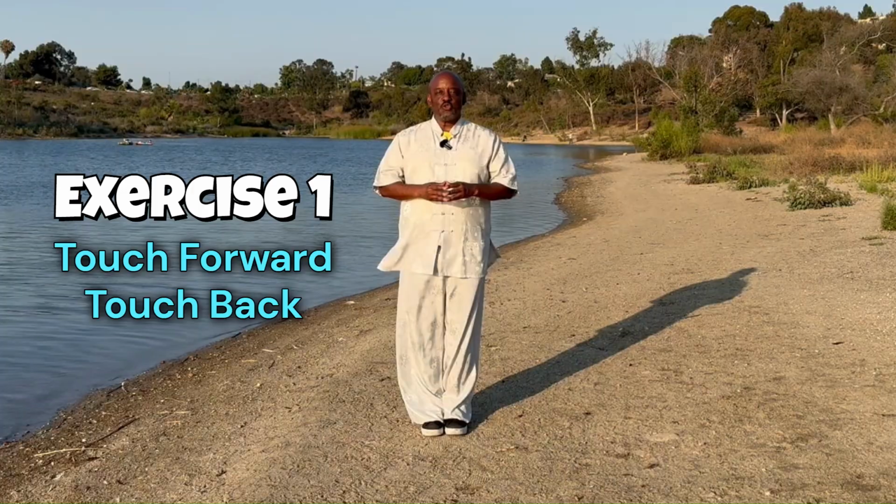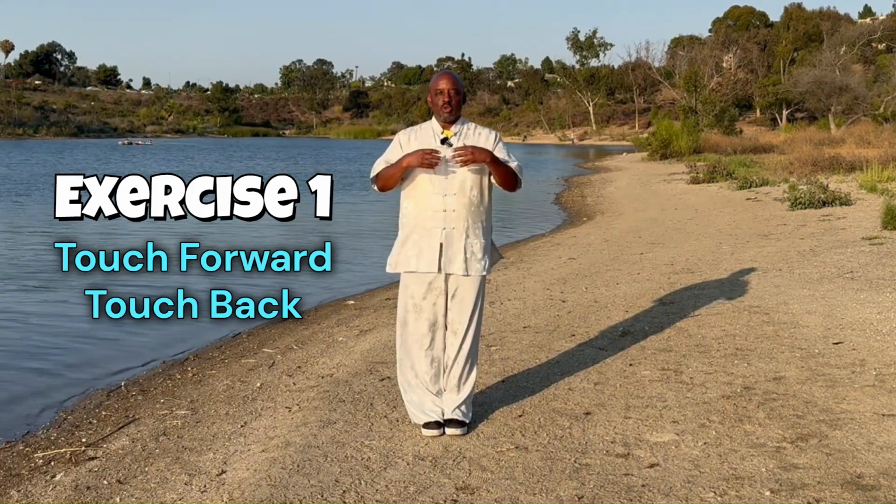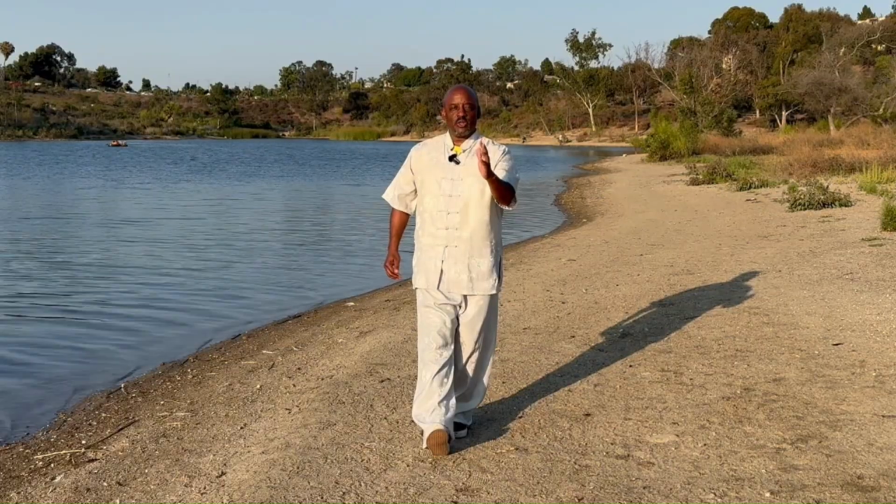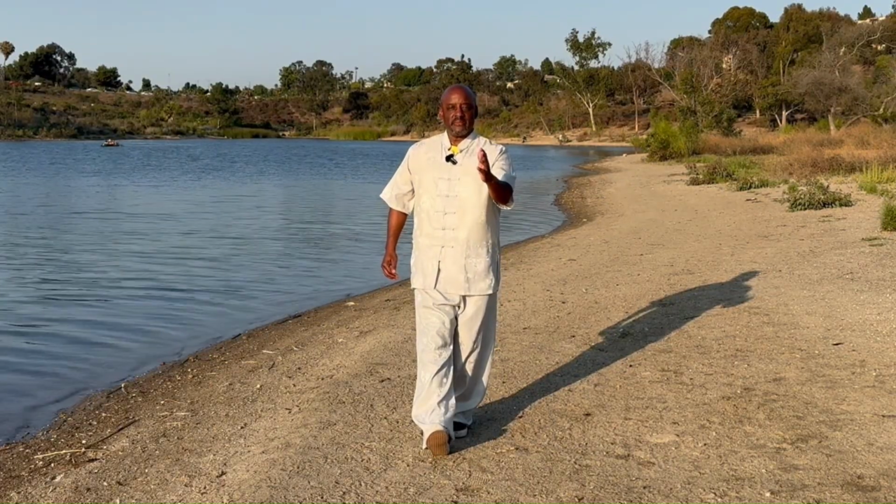Exercise 1, touch forward and touch back. We're going to relax our knees and we're going to start with 5 repetitions touching forward, 5 repetitions touching back, and over time you can try to increase this to 10 repetitions forward, 10 repetitions back. Relax your knees, sink your weight a little, and then we're going to move yourself into single leg balance with one leg forward, and we're going to touch that heel to the ground while reaching forward with the opposite hand.